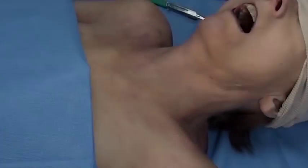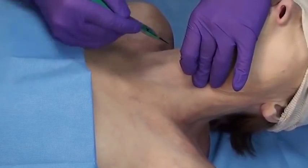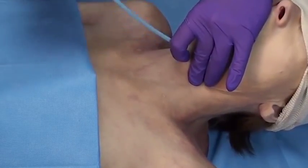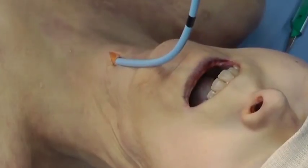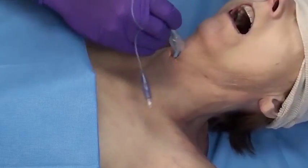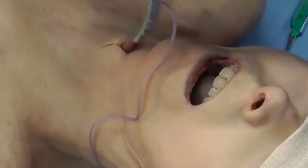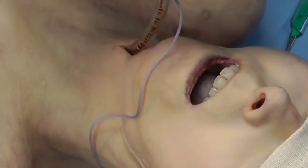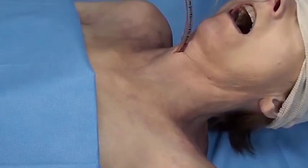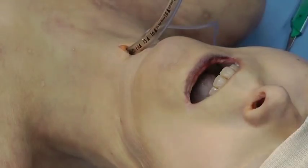Cricothyrotomy. The cricothyroid membrane is located between the thyroid cartilage and the cricoid ring. The larynx is held steady with a non-dominant hand. A vertical incision is made over the cricothyroid membrane. The incision is made into the membrane. A tracheal tube introducer is advanced into the trachea. A tracheostomy tube or an ET tube is inserted over the introducer into the trachea. Note that the ET tube is already below the vocal cords and does not need to be advanced very far. The balloon is inflated.